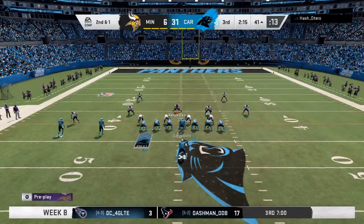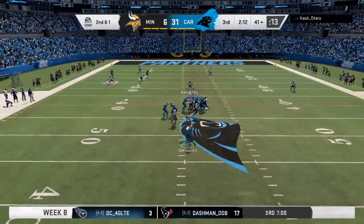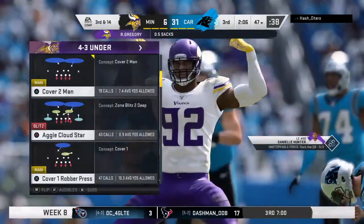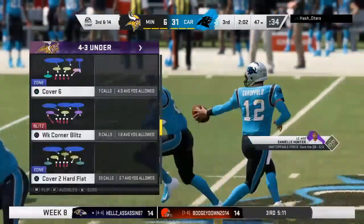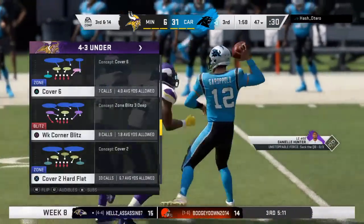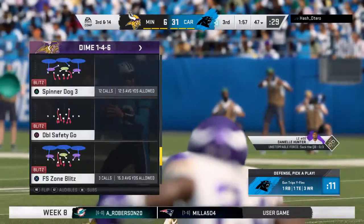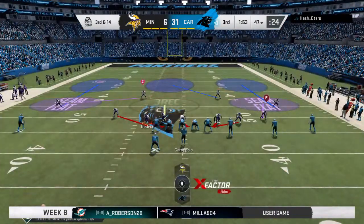Mike 54. Mike. Play action. Garoppolo. And he can't find anywhere to go with it, and he goes down. Randy Gregory able to run him down for a loss of 12 that time. So the sack of Garoppolo.